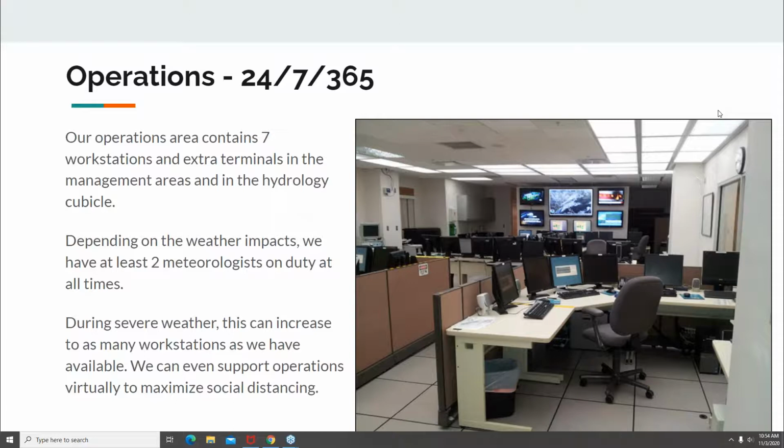We're flexible on our staffing such that if we need to bring extra folks in to work an event, that's why we have the extra terminals at the ready where folks can come in and help out. During this time where we need to maximize social distancing, we can even perform some functions in a remote capacity, when we're doing routine weather, but also some functions of tropical or severe weather.